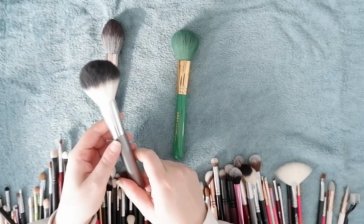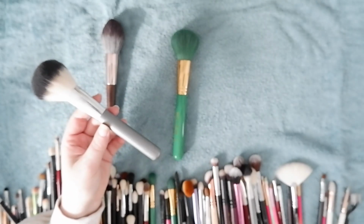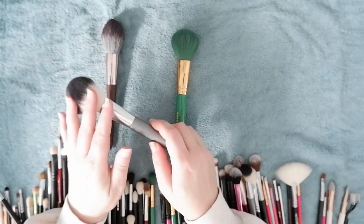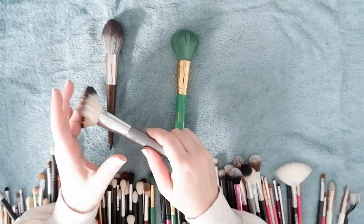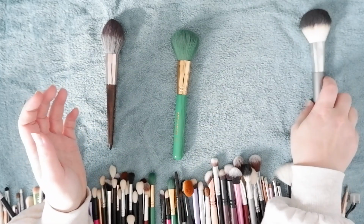And then I have this Up and Up brush that I got at Target, like when I was on a trip in the US once. This is a good brush, and I used to use it for bronzer actually. Do I want to keep this? This is a maybe. I don't know.